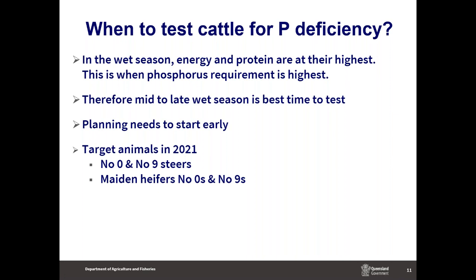So thinking about 2021 again, some really good target groups might be number 8 and number 9 steers. And as I mentioned before, maiden heifers, number 8s and number 9s, could be worth considering, either because they might be running with older cows or they might be running in separate maiden heifer paddocks, and testing could be undertaken to get an idea of what those paddocks are like.